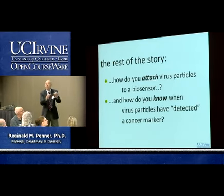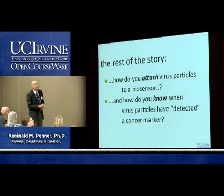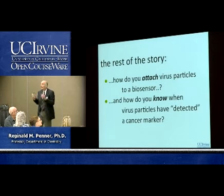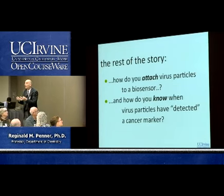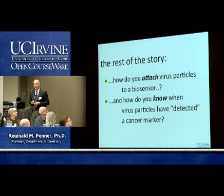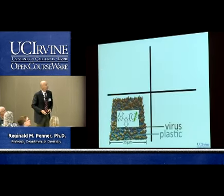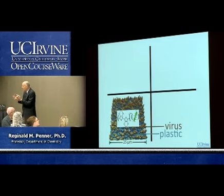So how do you attach the virus particles? You have to attach them without destroying them. Right? We want them to retain all the good properties that we know they have when they're free, all right? But we have to stick them down on the surface without destroying them. And then we have to read out, right? When these virus particles detect the molecule that they're supposed to bind, we have to have a way to electrically tell that that has occurred. Right? How do we do that? So basically we have to talk electrically to the viruses somehow.